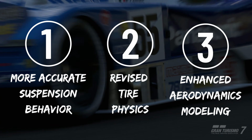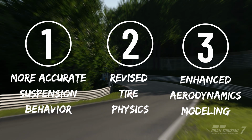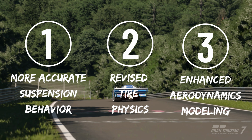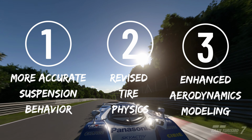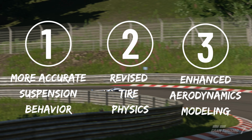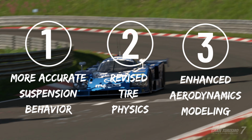The third one is aerodynamics. So the game's physics engine now models aerodynamics a bit more accurately, which affects how the cars handle. This seems to be most noticeable at high speeds, which really is no surprise. This means that players will need to adjust their driving style and potentially their car setup to account for changes in the aerodynamic model.